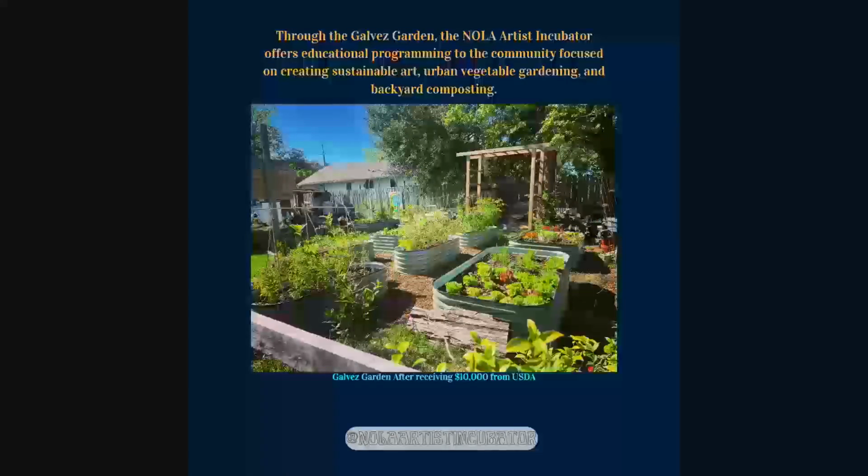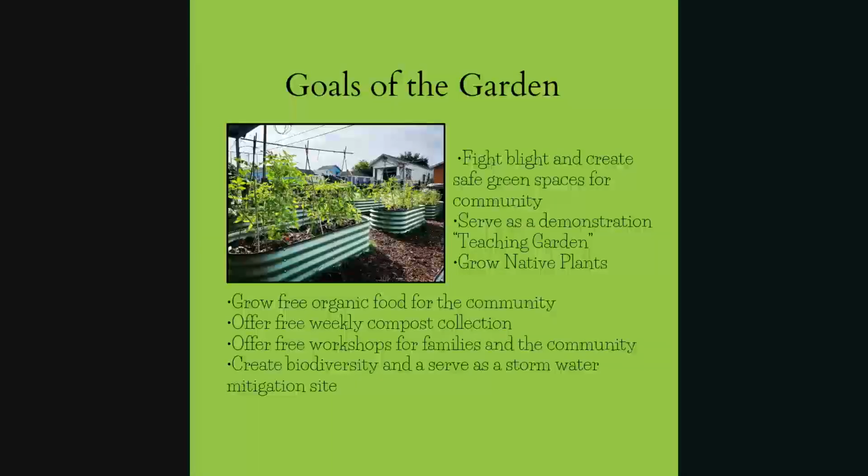Next slide. So the goals of our garden: we started initially just to fight blight and create a safe space for the community. This is, I can say because I live there, the dodgier part of the St. Roch community.